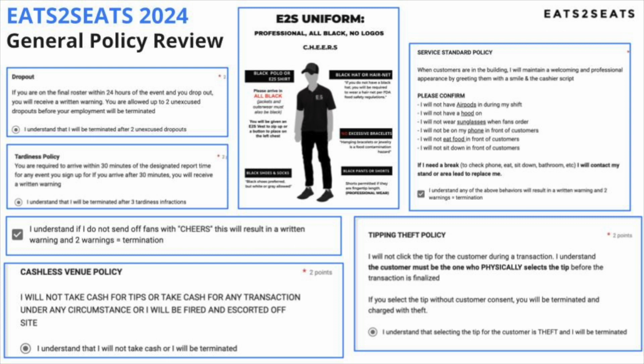We also have our all black uniform policy, which we've already reviewed, as well as our service standard policy, which confirms simple things such as not having earbuds in, a hood on, sunglasses on, and that you won't be on your phone or eating food in front of customers. It also acknowledges that if you need a break, you will ask someone to step in for you, and you will confirm that with your site lead before taking a break.